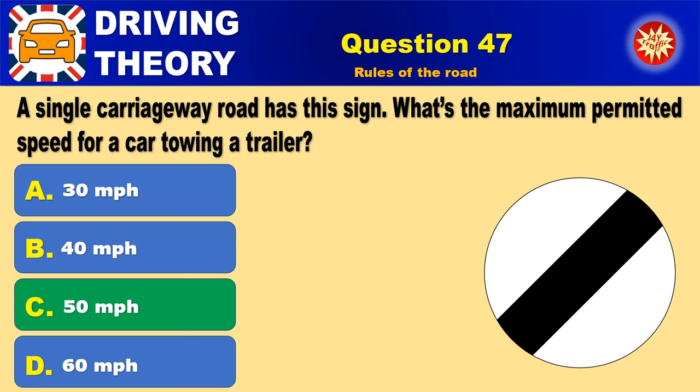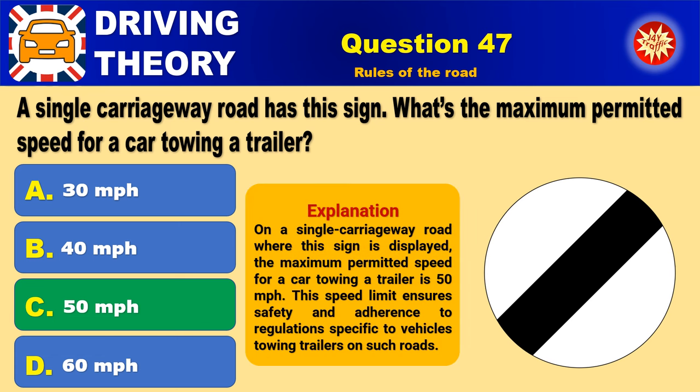The correct answer: C. 50 miles per hour. Explanation: on a single carriageway road where this sign is displayed, the maximum permitted speed for a car towing a trailer is 50 miles per hour. This speed limit ensures safety and adherence to regulations specific to vehicles towing trailers on such roads.